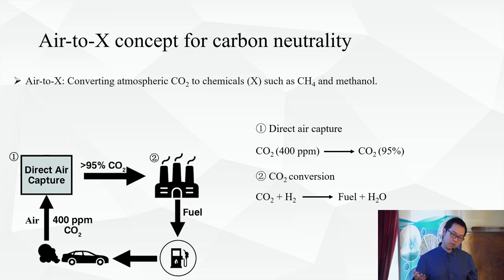Now I have a concept, the air to X concept. This concept means directly converting atmospheric CO2 to chemicals such as methane and methanol. In this concept, we conduct direct air capture first. Direct air capture means directly capturing CO2 from the air and getting CO2 products. Then we can use the CO2 product to generate our target products such as methane and methanol.